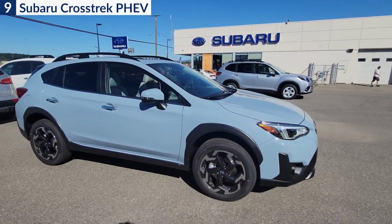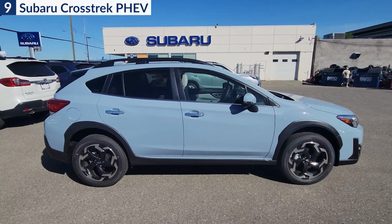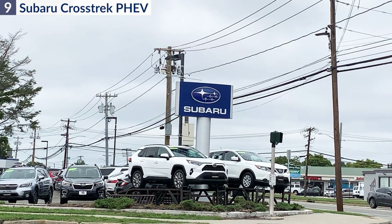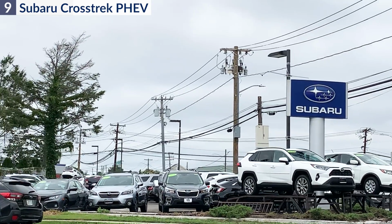Though Subaru sells the plug-in Crosstrek in every state, you'll have to wait in most US states when ordered due to the lack of availability. The hybrid crossover currently qualifies for up to $4,502 in federal tax credits, and certain states offer rebates beyond that.